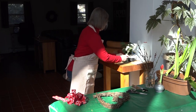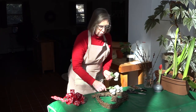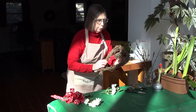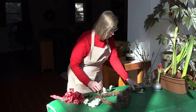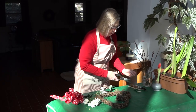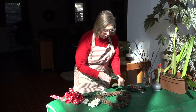I'm going to use just a few odds and ends of silk flowers and a grapevine wreath. I've already attached this to it. I like to put a wreath in my kitchen. And I will use some wire and wire on some leaves. And then the flowers and a bow. It's really pretty easy to put something like this together, and it's a lot cheaper than buying one.